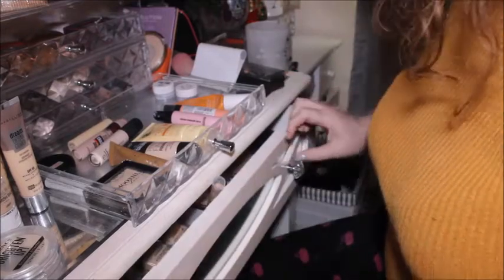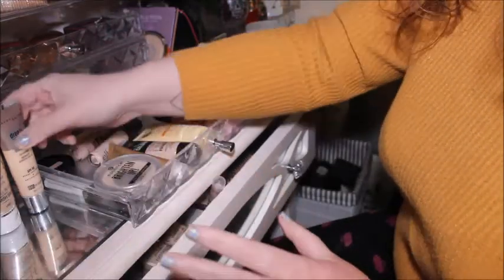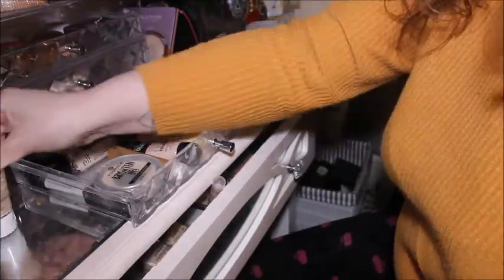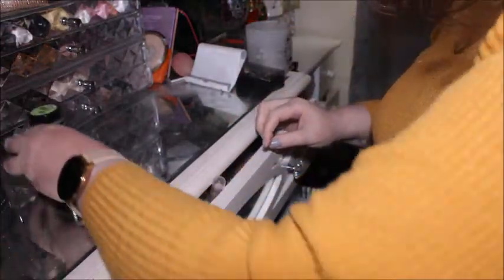What else did we pull? Was that everything? Yeah, I think that might have been everything. So let's put these back and go to the next drawer down. No, actually there's a powder over here.